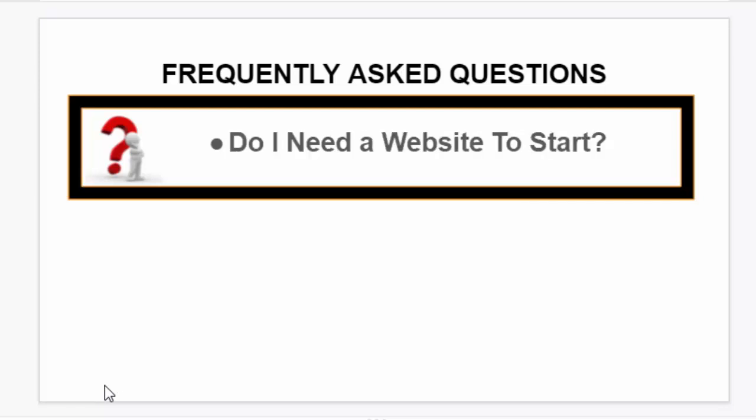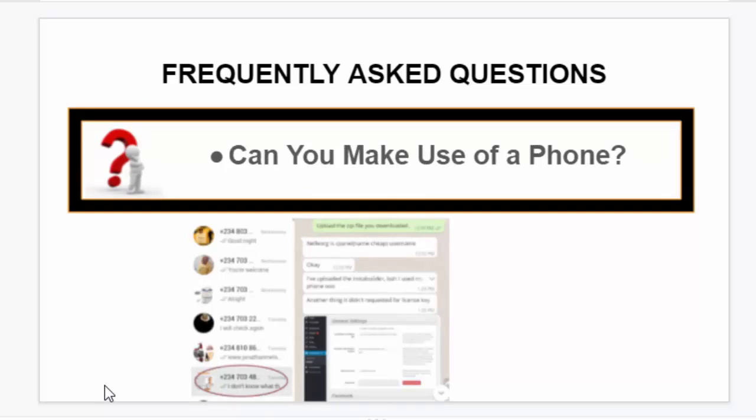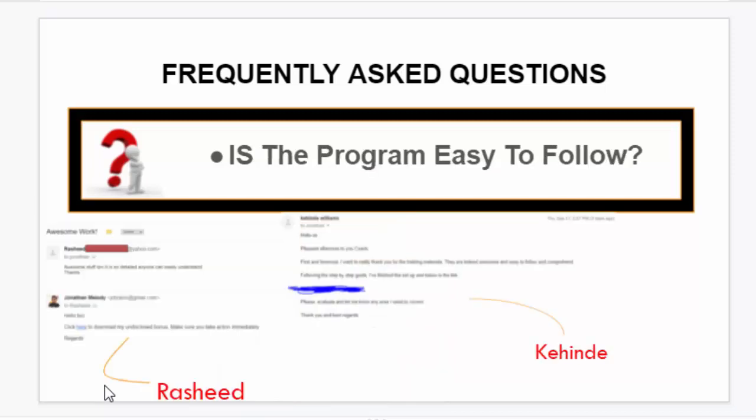Do I need a website to get started? Like I've said, you don't need a website. I've said this over and over again. You don't need a website to do this. You can do this with your phone. Okay, can you make it? Of course, you can do this with your phone.